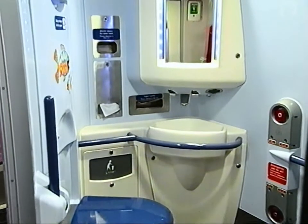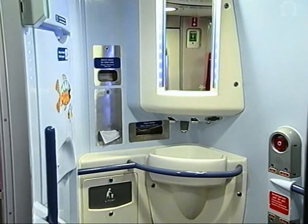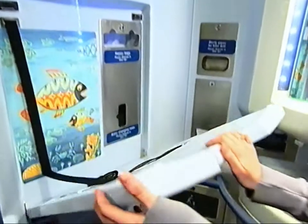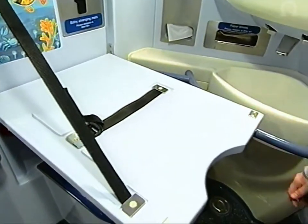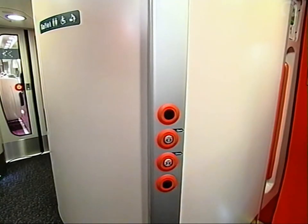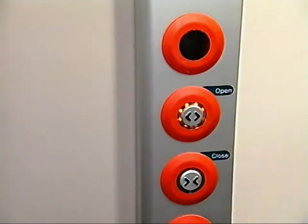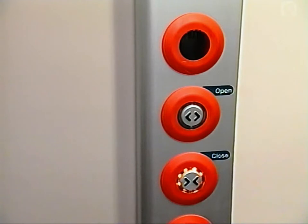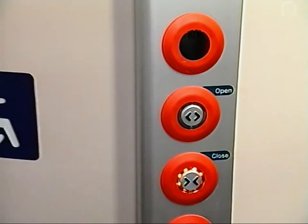Passengers will appreciate the high level of comfort and convenience offered by Meridian, which includes 2 different types of toilet. The universal toilet is designed for ease of use by disabled passengers and is also equipped with a folding baby change facility. The wide door gives easy access. The control buttons are touch sensitive and the door is electrically operated, requiring no physical effort to open or close.